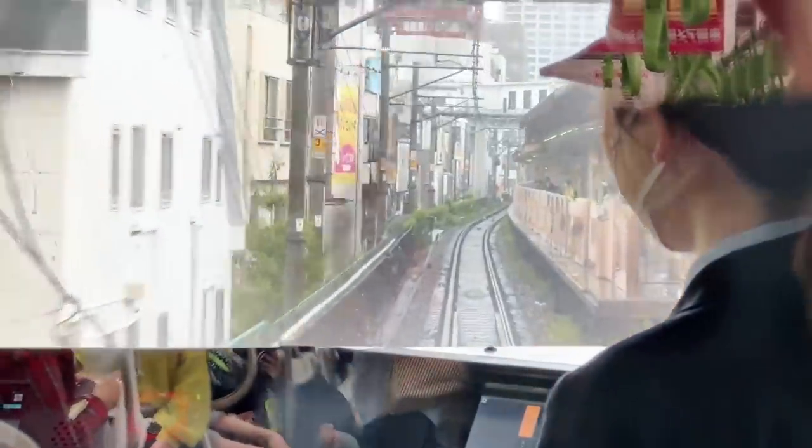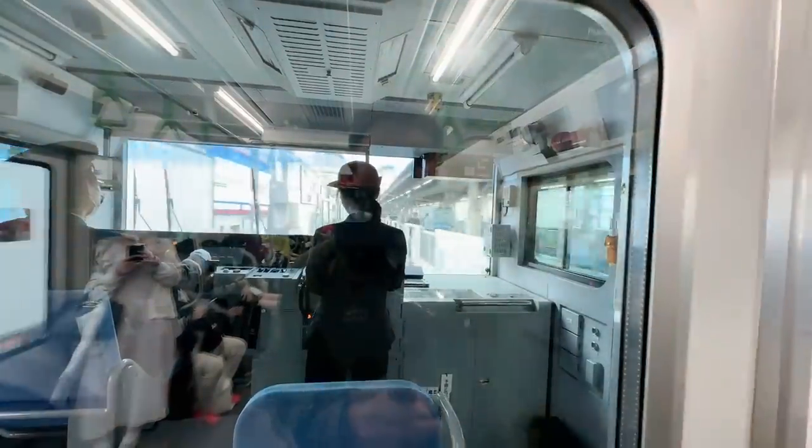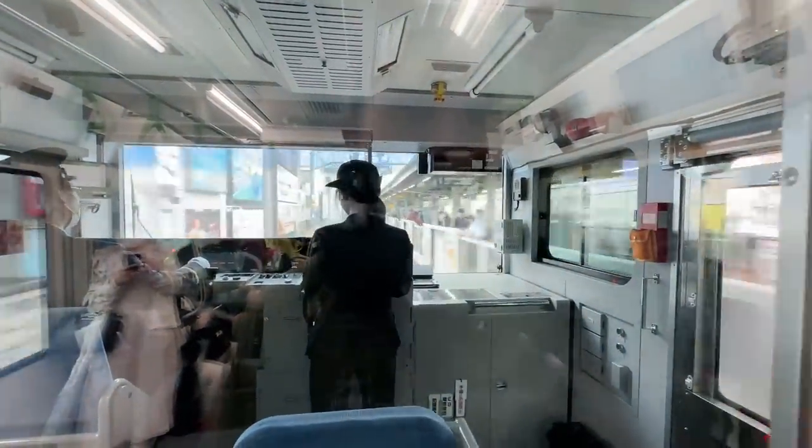Hello everybody, we are on our way to Shin-Okubo, and it's crazy how quick the train ride is from Shinjuku. Wow. We're going to be walking that back, and it's going to take us about 15 minutes, but I bet it takes us close to 30.